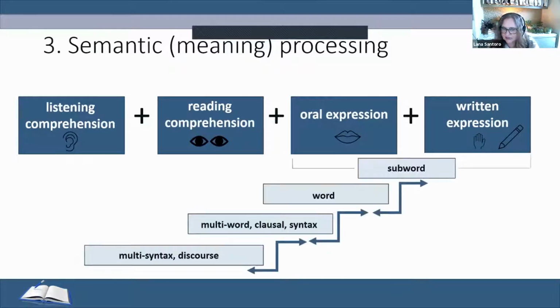And here is the continuum. So we have the subword level for meaning, right? In terms of morpheme or morphological awareness, we have an understanding of what a word means, right? Mud, for example, in the early examples I shared, multi-word clausal syntax, putting mud with a pig, and then maybe multi-sentence discourse, telling a story about the pig. So meaning can break down in a variety of ways for kids. Look at this, it's across different functions of language, and it also cuts down in terms of different levels as well. So a kid like Aubrey very clearly has difficulty with semantic meaning processing.